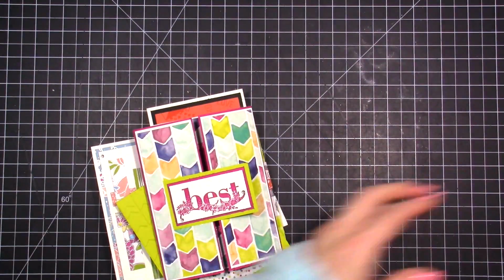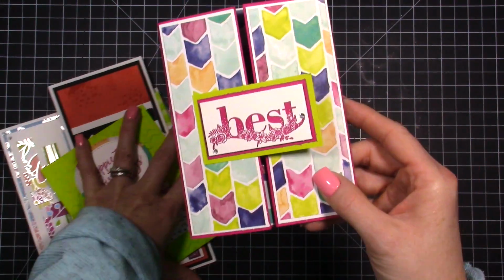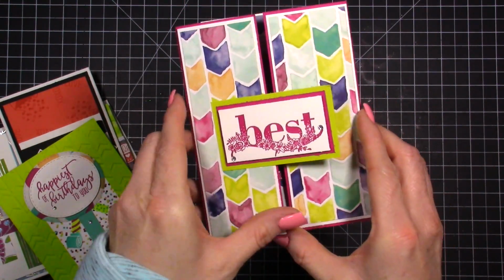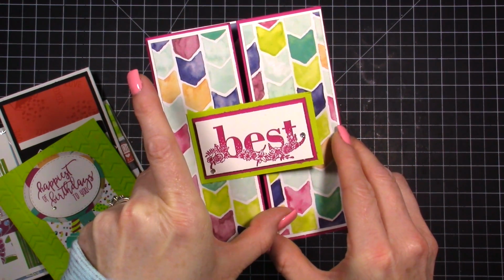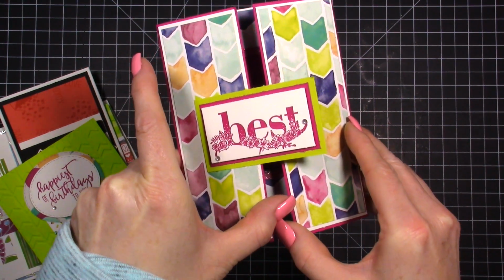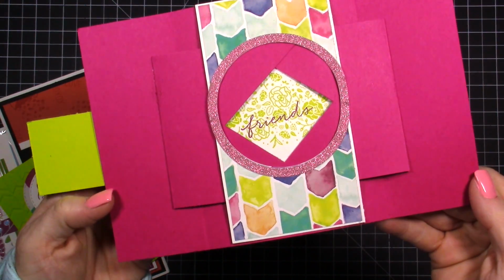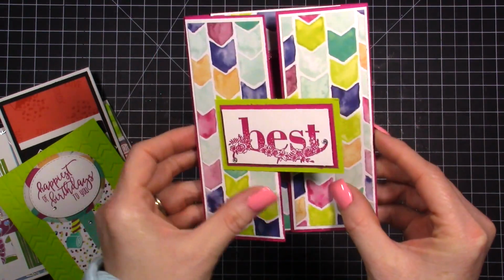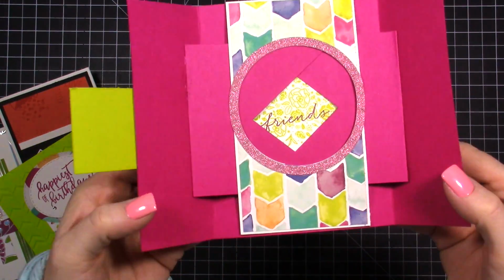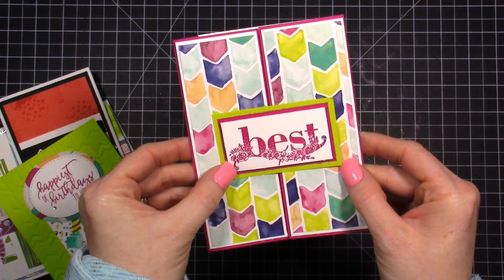Okay, so let's look at some cards that she did. A couple of these I know she did at the meeting, and then a couple of these she did on her own. So this card, you guys, are you ready to be wowed? So you open it up like this. I mean, just wait for it. How phenomenal is this card? When she showed me this card, I just kept doing this. I thought it was so amazing. She said it was super easy to make, and I just love it. I love that wow factor.